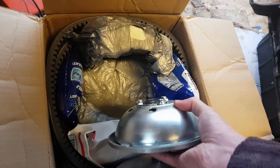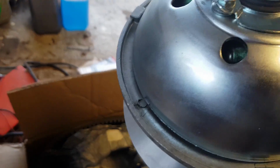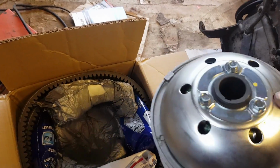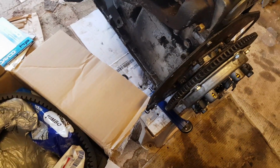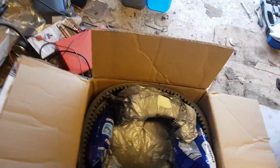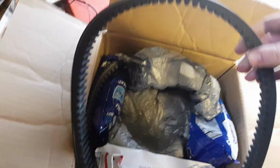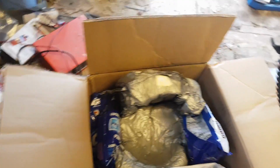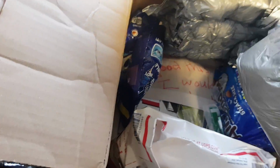These look very similar, but look how clean they are. Wow. We have no idea if the springing is going to be right in these. Try and find a clean bit of floor to put it on. And the belts are also slightly different, I think, from what went before. We've got a couple of them, so that's good. And there should be another one down here.